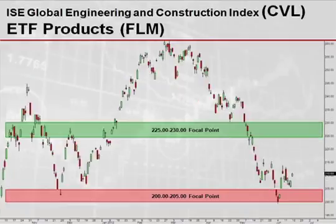Next, when we take a look at the ISE Global Engineering and Construction Index, we see a very similar characteristic to that of the copper index. Not only did we retest those October and November lows, but it created almost like a little inverted head and shoulders pattern that is attempting to turn bullish. In a similar fashion, it is likely that all rallies are going to be contained on this index to the 225 to 230 focal point that we drew up. But it doesn't even mean that the market has to make it that high.